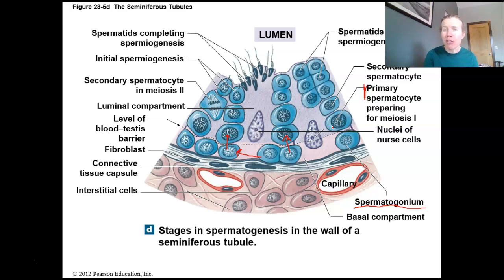The primary spermatocyte is going to undergo meiosis 1 to become a secondary spermatocyte. They're not showing that very well here. I want to see two daughter cells right here. So a primary spermatocyte does meiosis 1, and the daughter cell of that is a secondary spermatocyte. Secondary spermatocytes are then going to undergo meiosis 2.